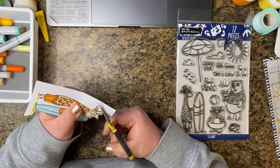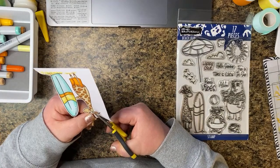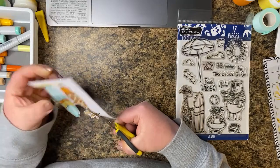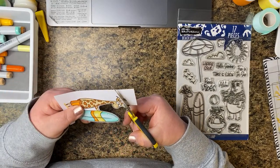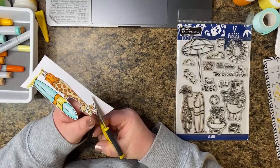Alrighty, so bear with me while I finish cutting this guy out who needs a name. Who I think before I said Cody. He looks like a Cody to me. I don't know if that's really a giraffe name, but in my head it's like a surfer name.